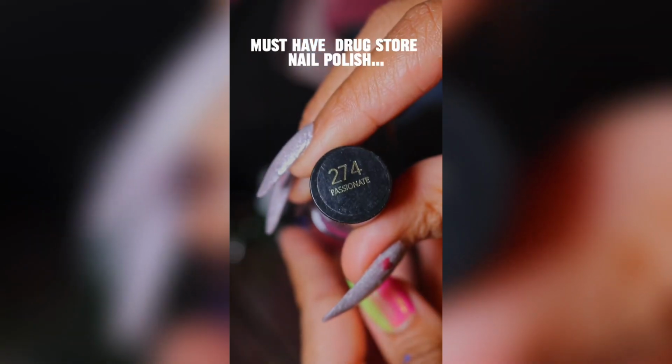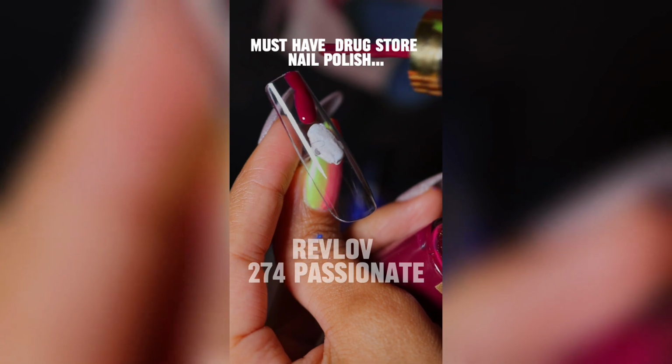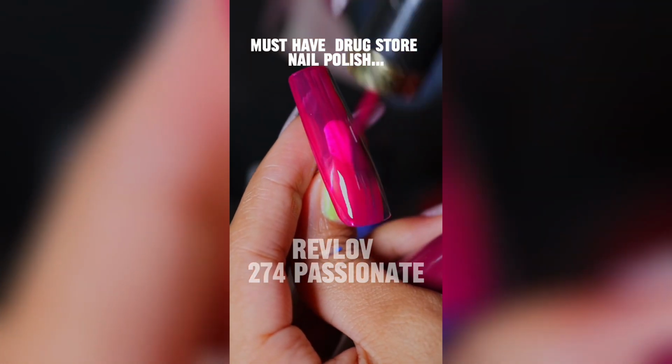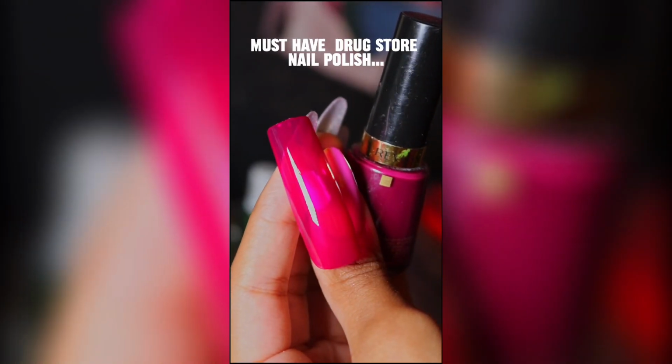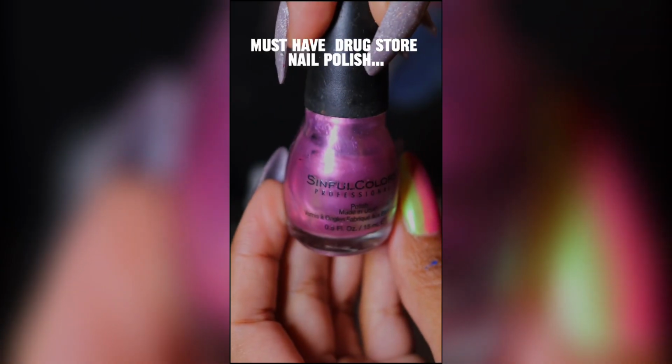When I first started doing nails, I always did my grandma's nails and she loved this color. You can't go wrong with a maroon color like this. Revlon 274 Passionate is more on the sheer side, so you're going to need about 3 coats for full coverage.